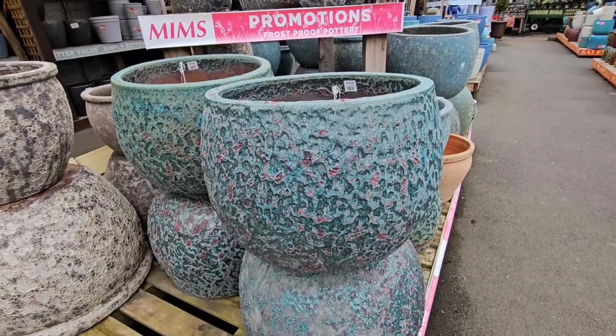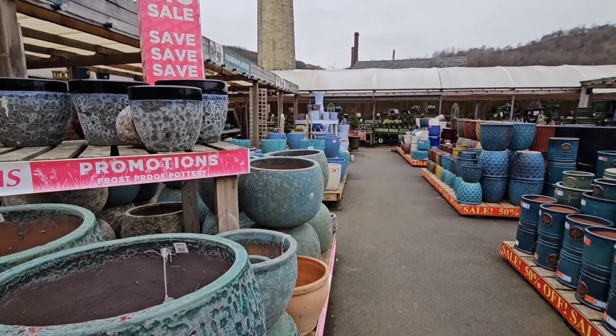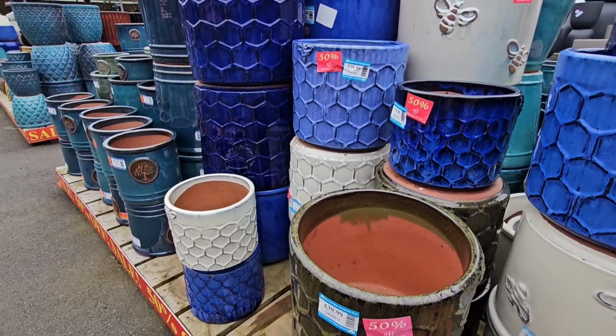Now is also a really good time to go and inspect some of your old pots and containers to see if they are going to make it through the next season. It could be a great time to refresh your garden, but also you might want to think about color schemes and how you can incorporate your containers into that color scheme.